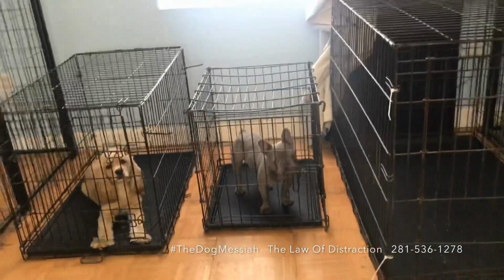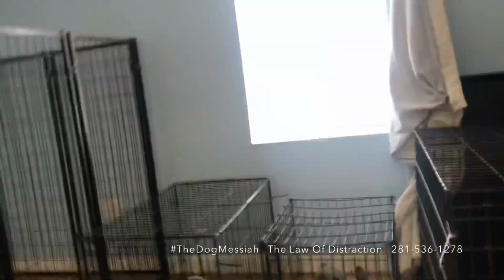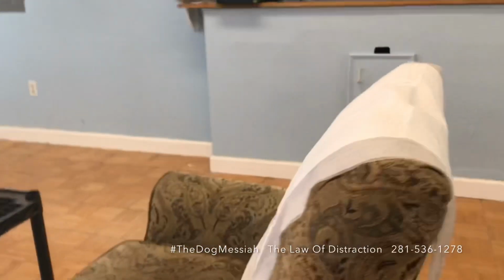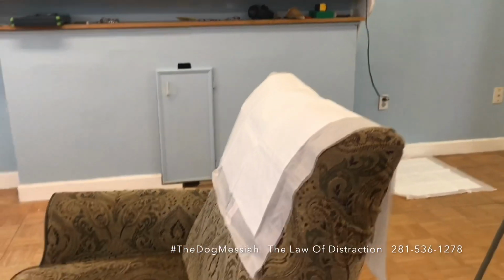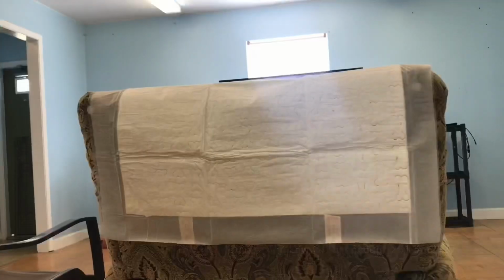I'm gonna show you guys what I do. But before I do that, I'm gonna show you something, yes? See this here? See, I've opened one of the pads and I laid it on top of that recliner. So I'm gonna let it relax for 10 minutes or so.